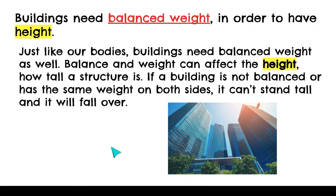Now, let's learn a little bit about what makes buildings so tall and strong. Buildings need balanced weight in order to have height. So just like our bodies, buildings need balanced weight as well. Balance and weight can affect the height, so how tall a structure is. If a building is not balanced or has the same weight on both sides, it can't stand tall and it will fall over. So let me show you in the next picture what I mean by balanced on both sides.